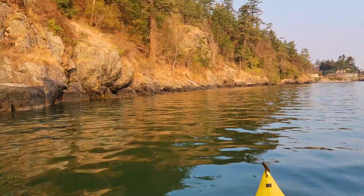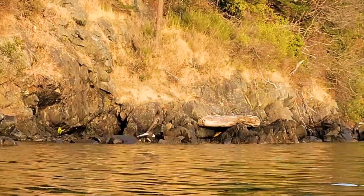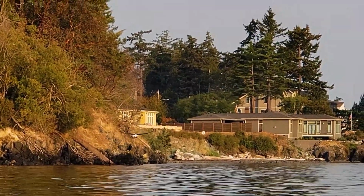This is the forest on the east side of Cap Sante. Lots of nice perches for eagles. And sure enough, there's an eagle that was just fishing off the rocks. If you look carefully, you can actually see a fish in its claws.